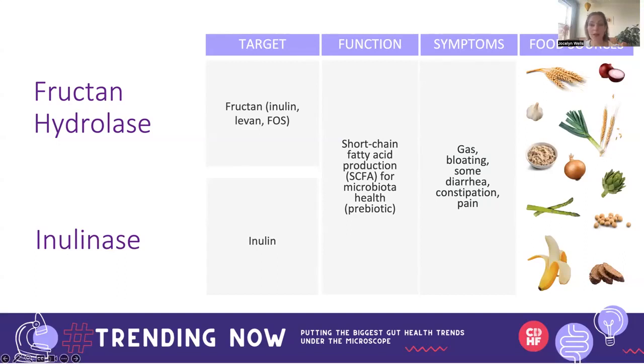On top of that, inulinase is a generic enzyme term that targets inulin, so it will target that one category of the fructans. Dosing recommendations for these enzymes will be based on each product. So as you're choosing an enzyme, review the research, like we said, on the product, just to learn how many grams of fructan or inulin the enzyme is able to break down with a single dose. Most enzymes will provide a standard recommended dose based on typical amounts of FODMAPs in meals and based on common FODMAP tolerance levels themselves.